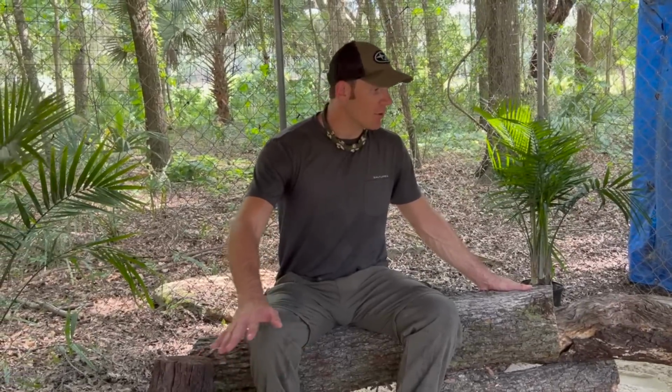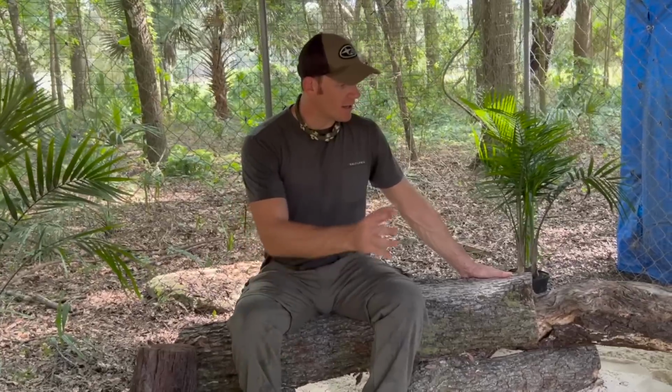And then we bought a bunch of sand, put the sand down, and then got logs and a hide and whatnot and some palm trees in here. And so I think we're ready to put them in. So we're really excited to be able to introduce them together. They are social animals. And we got Jet maybe a month and a half ago, and we got him neutered, and we don't wanna breed them or anything like that. We just wanna be able to be happy and be together.